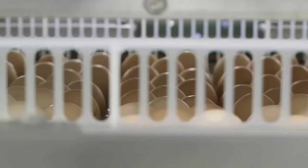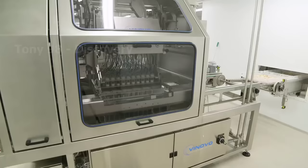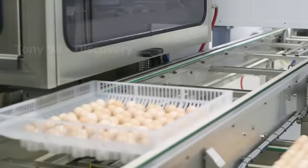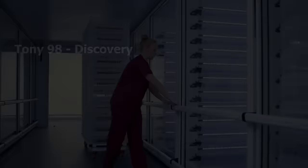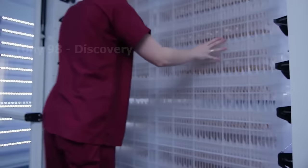Next, the eggs will be moved to another machine. This machine is responsible for injecting an organic vaccine inside the egg. This is not an antibiotic at all. Once the testing and vaccinations are complete, the eggs will be sent to the incubator again, and in a few days, adorable chicks will be born.